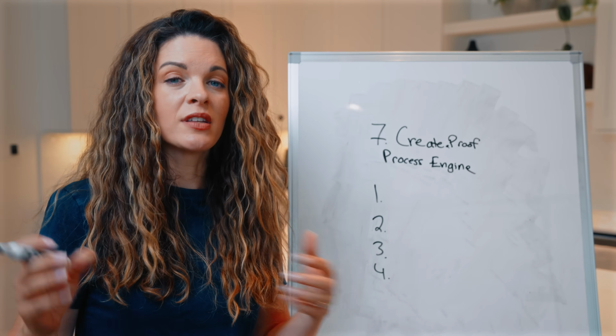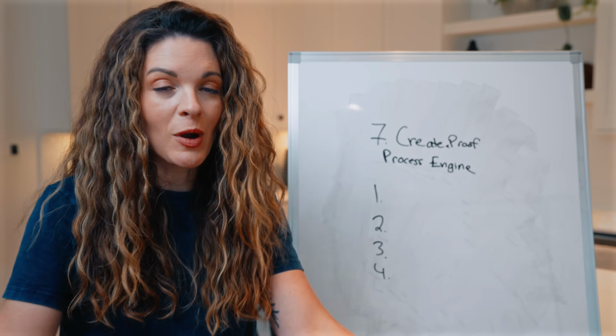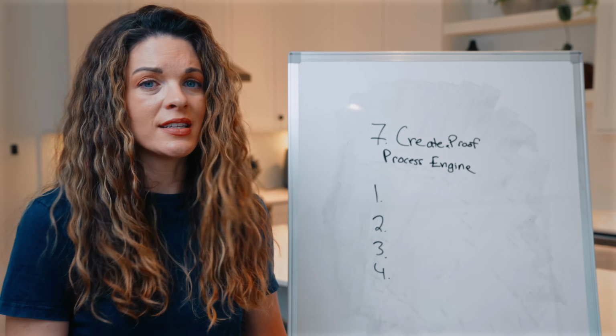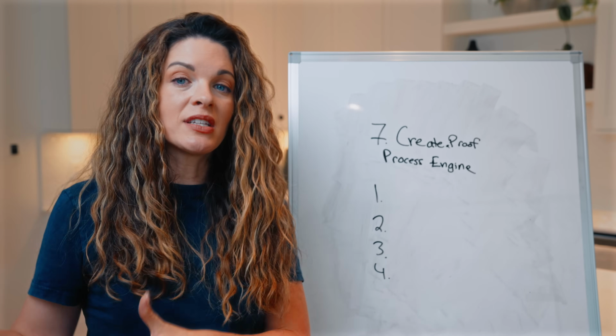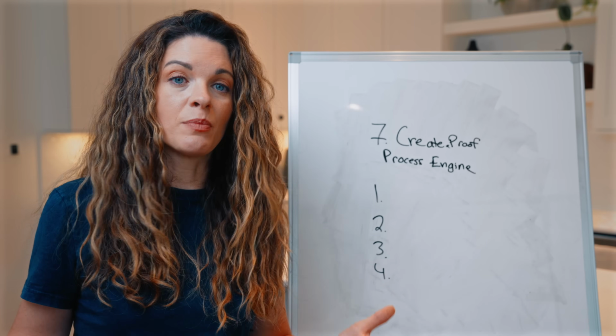Step 7, create a proof and process engine. So essentially, this is a system for consistently collecting and showcasing client results that become your best marketing asset, if I haven't said that enough already. So this is more than just collecting testimonials. This is about creating a system where client success really becomes inevitable, and then documenting that success in a way that is repeatable and duplicatable and really anyone in the business can do.